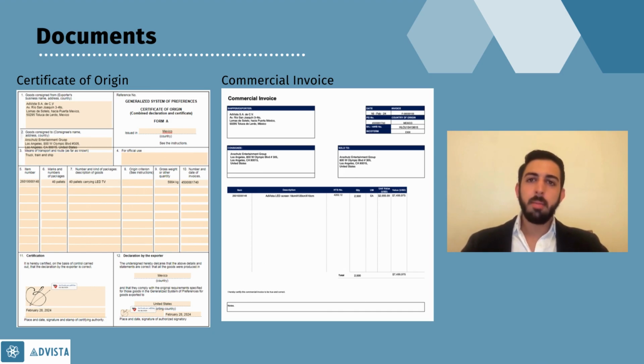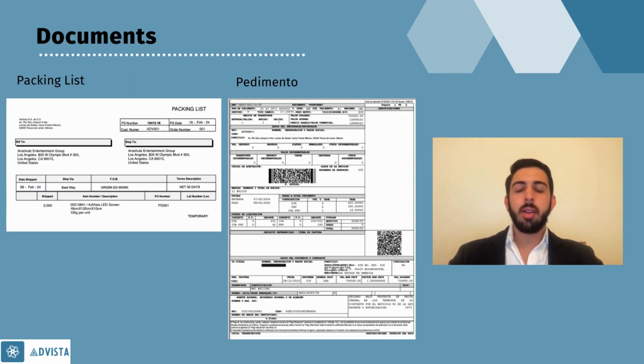The commercial invoice basically is a proof of the transaction between the seller and the buyer. We also have the packing list, which is a document that itemizes the contents of a shipment. It provides details such as the quantity, weight, and dimensions of the products.